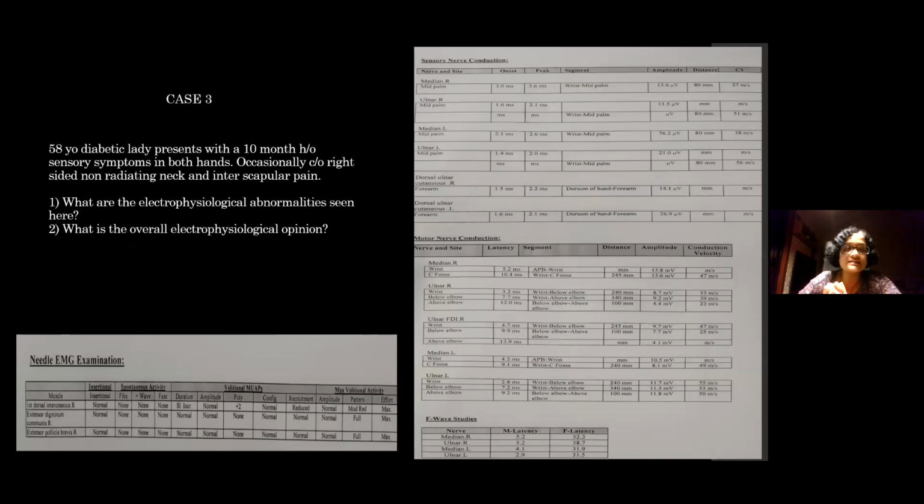Okay, so our next study, one more focal nerve lesion, and then we'll go on to some others. This is a diabetic lady with a 10-month history of sensory symptoms in both hands, occasionally gets a symptom suggestive of a radicular pain. So electrophysiological abnormalities that you see here, let's start with the sensory nerve conduction studies.